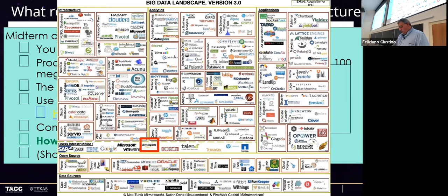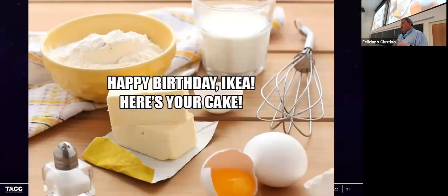I like to say, and I did steal the slide from Nirav, that going to the cloud for your HPC resources is a lot like going to IKEA for your birthday cake, and you end up with this. Happy birthday, IKEA, here's your cake, right? If you put together IKEA furniture, you get this. You have eggs, you have flour, you have butter. It does not look like a cake. It's all the stuff that makes a cake, but it's really not a cake. And so that's sort of our cloud issue at the moment.